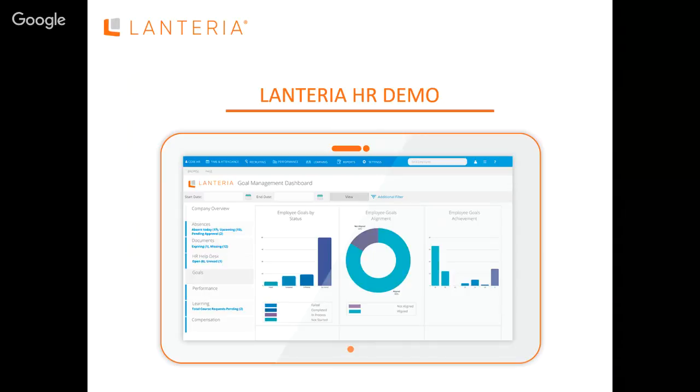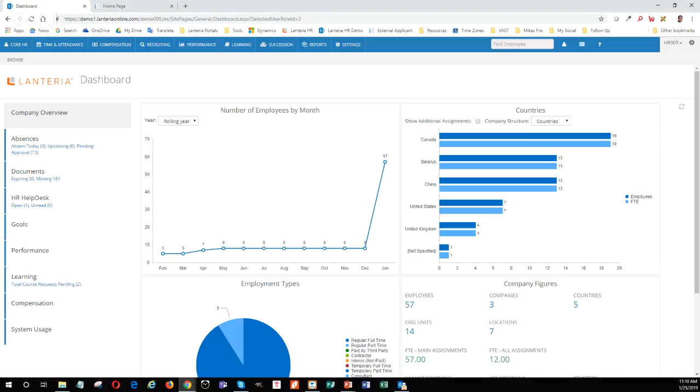Okay, let's jump into the application, and we'll have a quick tour of the Lanteria dashboard. Okay, here's our main dashboard. This is what you see when you log into the system. It is a web-based application. I happen to be using Chrome today, but you can use any of the modern web browsers that you like. It works on a PC or Mac, desktop, laptop, tablet, or phone. We support both Android and Apple iOS platforms.